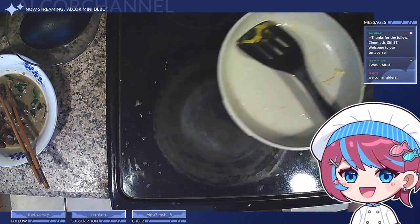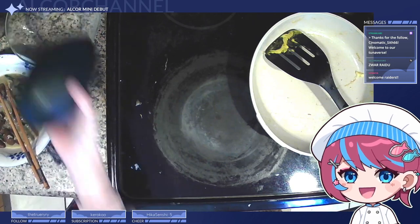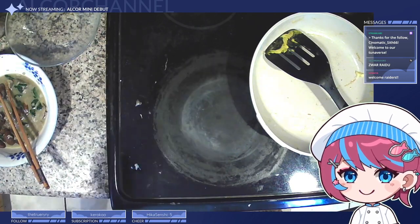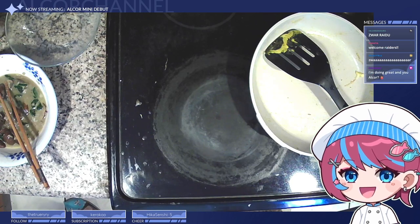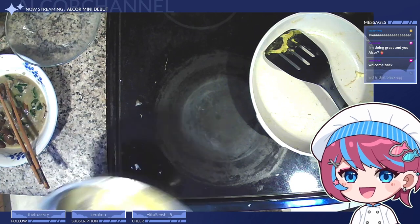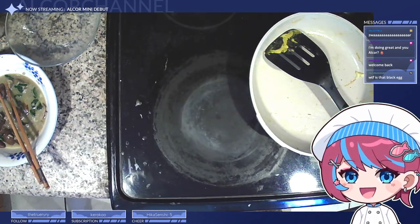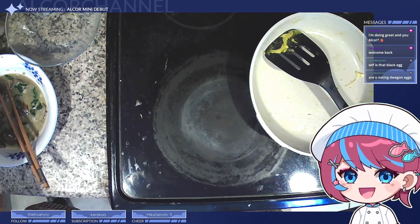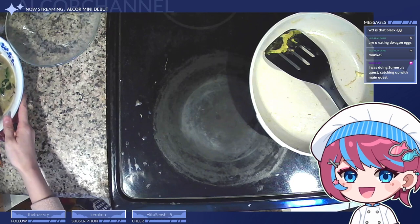I'm gonna move this now. I am going to crack this. I wanna put this. I moved this aside. I need much bigger counters for this.